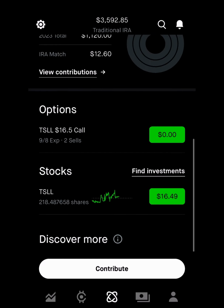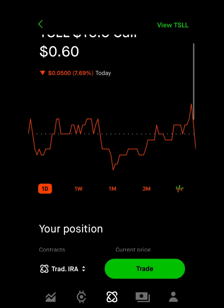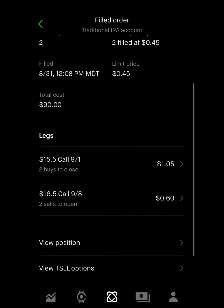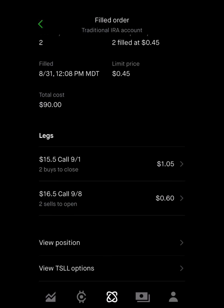So we still have 18 shares of odd lot. Those can run free and clear. If TSLL continues to run, then we will have those free and clear. But the 218, I wanted to make sure that I got those rolled up to my strike price. Now, I sold 197 or so, and to roll this position, what I did is I bought to close my positions at the 15.5, and that cost me 1.05 per contract, or $210.